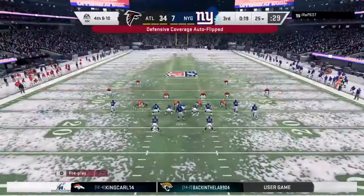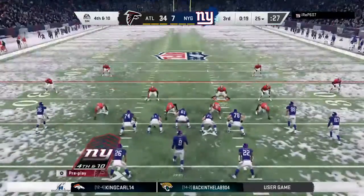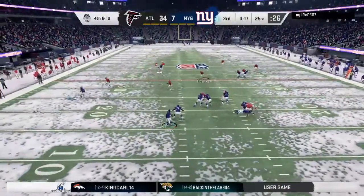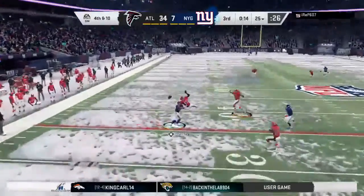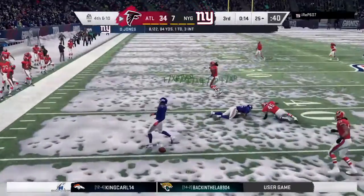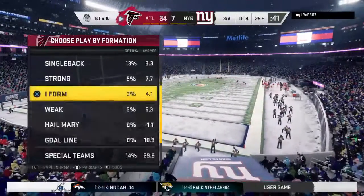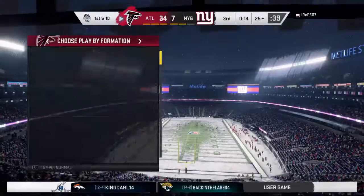The 3 straight incompletions, they don't care. That hasn't dissuaded them. They're going to go for it on 4th. They'll try and throw for it here. And this is incomplete. Boy, a real head-scratcher there. And the Falcons will take control of the football in great field position.